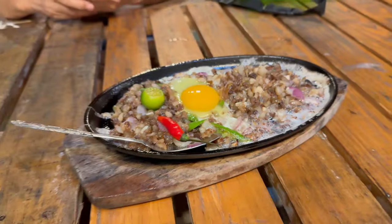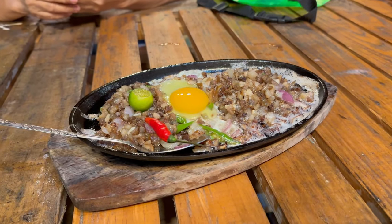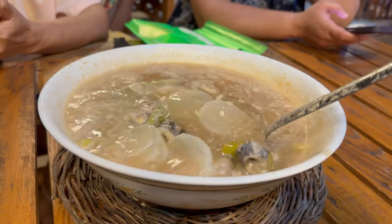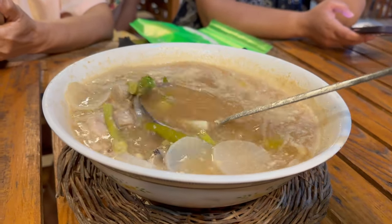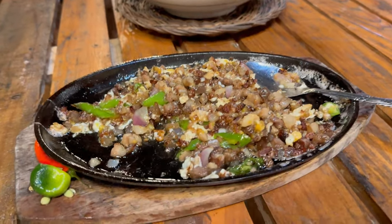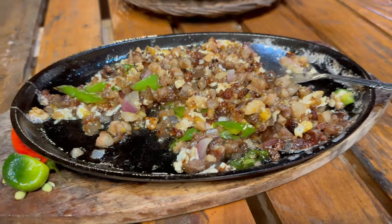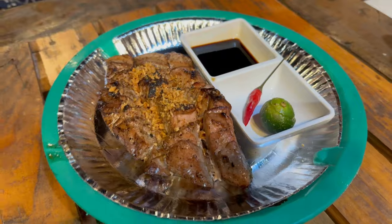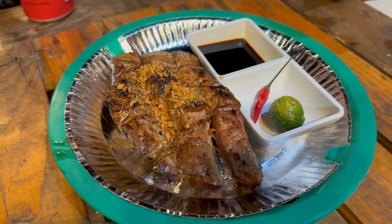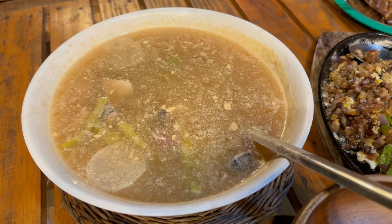Sinigang. Hipon. Marlin. I ordered blue marlin sinigang. Sisig. Hinalo ko na yung sisig kasi lalamigin yung itlog. We also ordered grilled tuna belly.